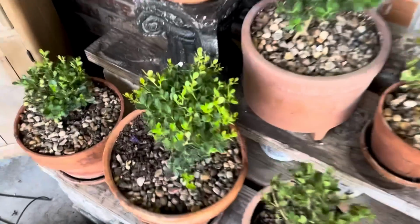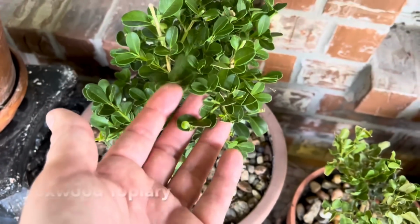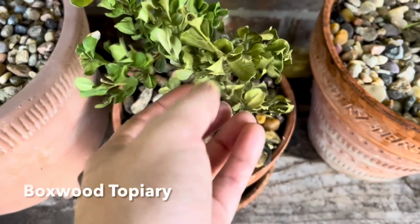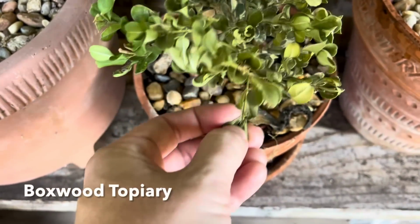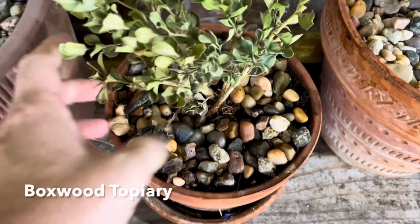I have a lot of topiary that's doing really great, putting on new growth. I have some topiaries that are just kind of not doing anything. They're just hanging out. And then I have some topiaries that are definitely struggling. And I think this topiary right here is going to be a total loss.